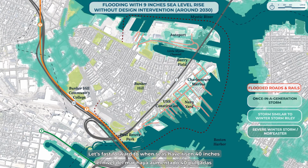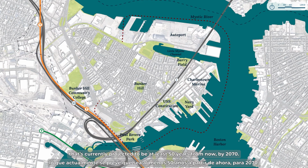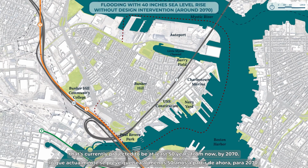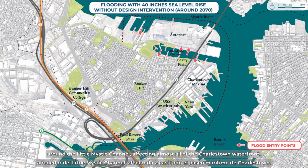Let's fast forward to when seas have risen 40 inches. That's currently projected to be at least 50 years from now, by the year 2070. New flood entry points, indicated by darker red arrows, continue to emerge around the Little Mystic Channel, affecting almost all of the Charlestown waterfront.